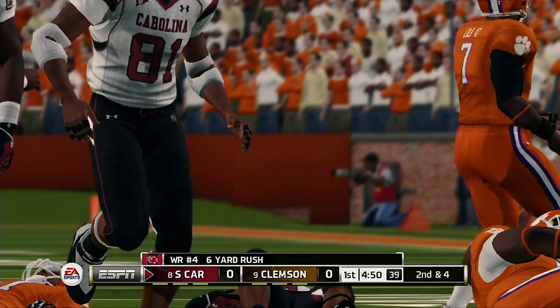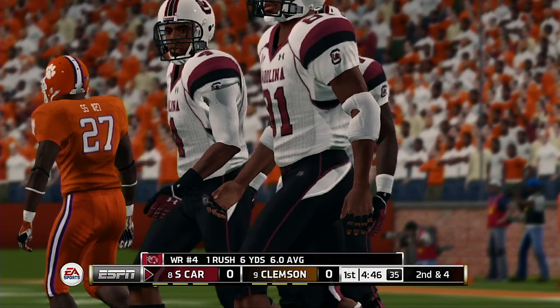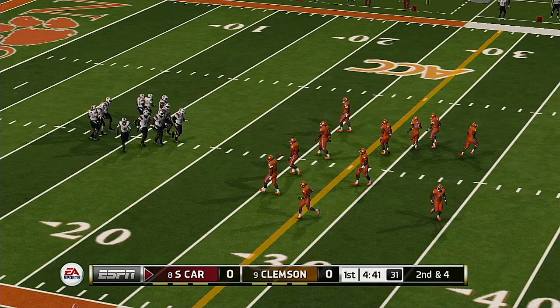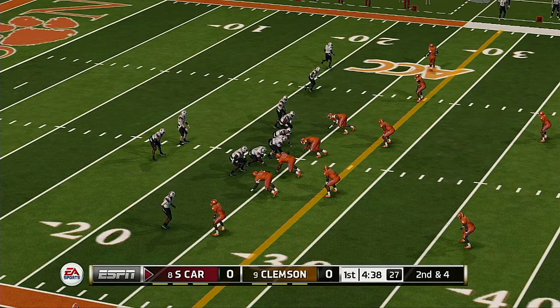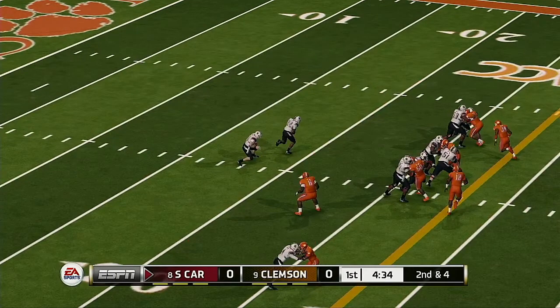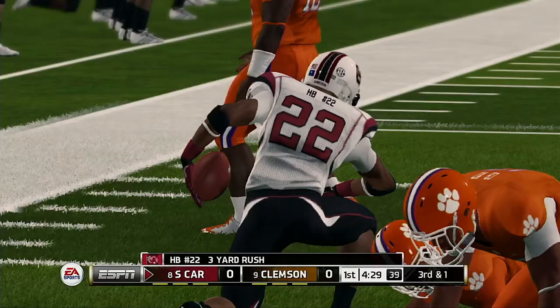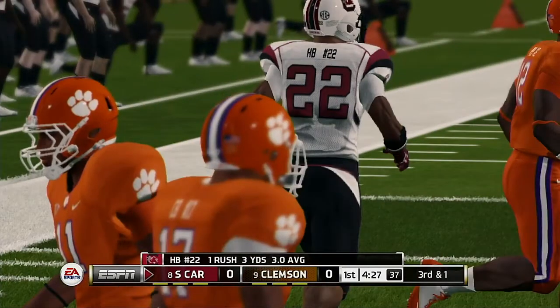Not a great throw by the quarterback, but to be fair, that was pretty good coverage. They're about 4 yards away here. Here's the give. And down he goes at about the 27-yard line.